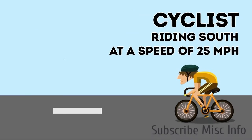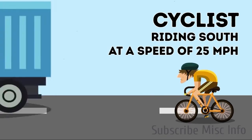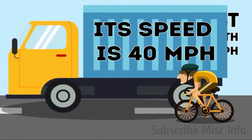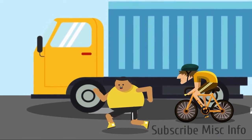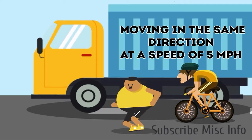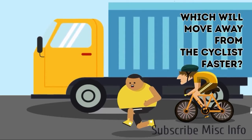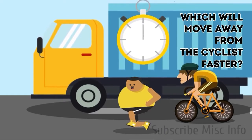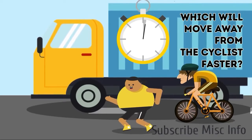There's a cyclist riding south at a speed of 25 miles per hour. There's also a truck that passes the cyclist. Its speed is 40 miles per hour. At that very moment, the cyclist passes a marathon runner moving in the same direction at a speed of 5 miles per hour. Which will move away from the cyclist faster, the runner or the truck? The answer seems obvious, but is everything so clear? 10 seconds for you to crack this speed mess.